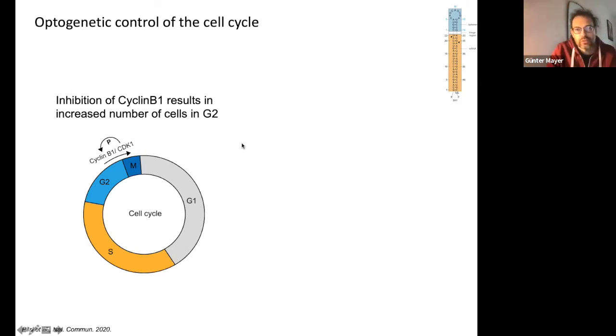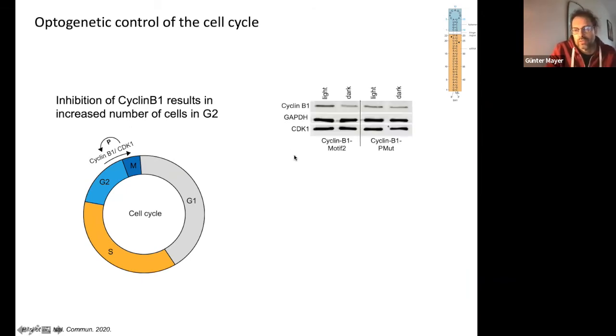So we can control the cell cycle progression from G1 to S and G2 to M. At least for G2 to M, we know that a protein complex between CDK1 and cyclin B1 is necessary. If you knock out cyclin B1, this results in an increased number of cells resting in the G2 phase. So we constructed shRNAs that are responsive to light, but also lead to the downregulation of cyclin B1. And that's what you can see here.